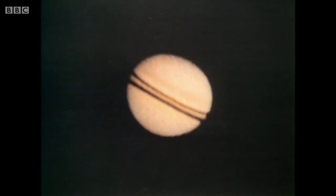But going in closer, then you start to see detail on the disk itself. And you can start to see some of the belts, which are basically, I suppose, the same as Jupiter's in type, although they're not nearly so prominent. Well, we can see them, we can just begin to see light and dark markings. These belts and zones, in fact, are slightly broader on Saturn than they are on Jupiter, and certainly seem to extend much further north, as far as, in fact, 60 degrees in each hemisphere.